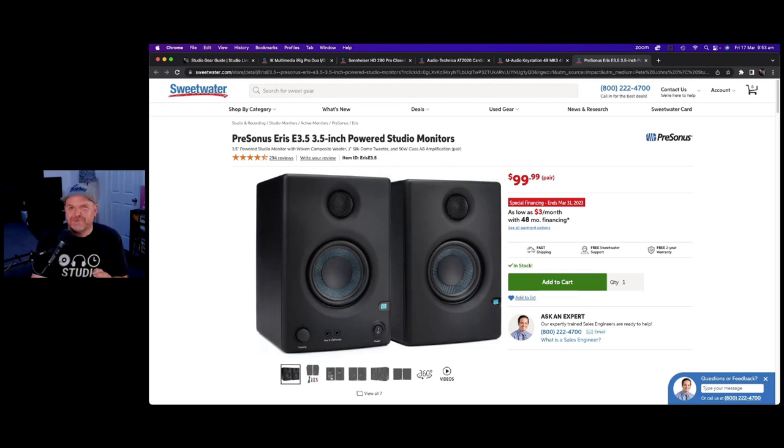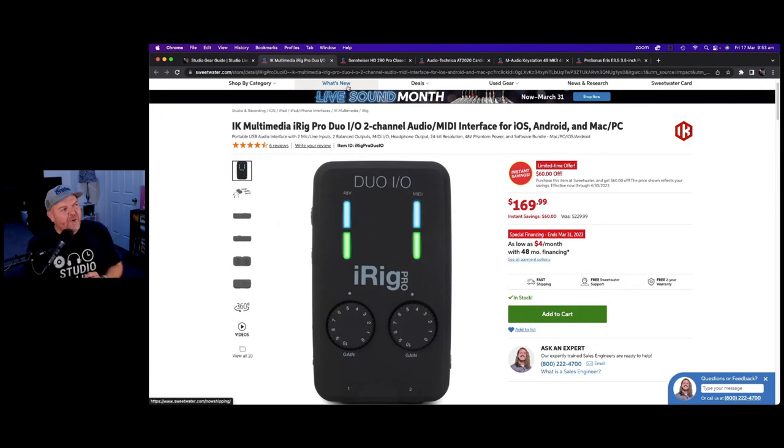And that's as simple as it is. They're the five pieces of kit that I would choose for my desert island gear. We're going the iRig Pro Duo.